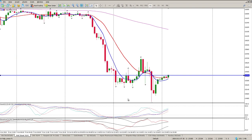So we had this move down yesterday. I said to you, expect some sort of a consolidation or a second attempt down. We got a bit of a consolidation. We did break the upside, but then another push to the downside. So that was another 2% fall, which is extremely volatile at the moment.